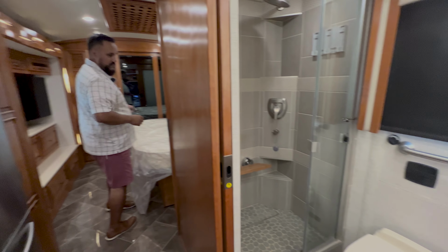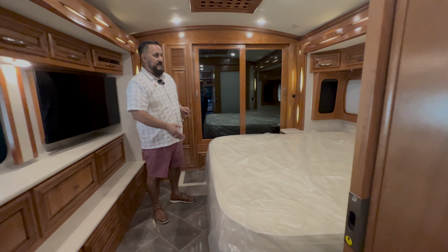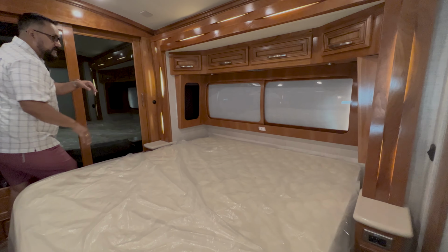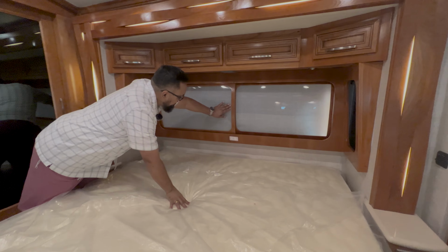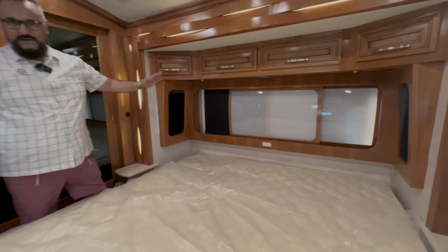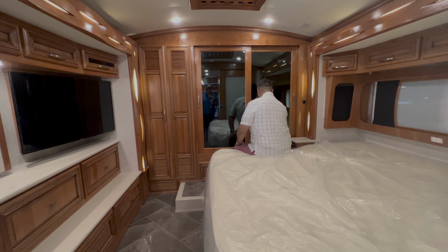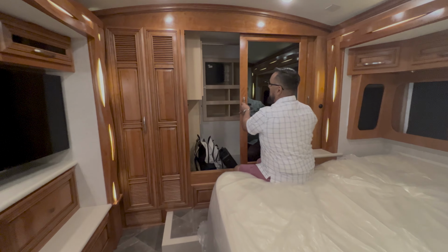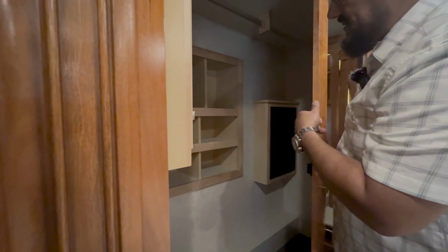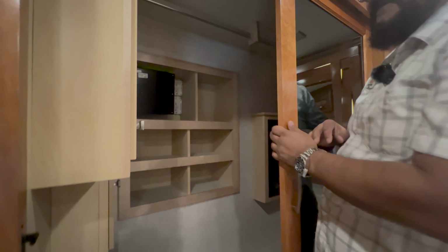Now coming in here to where the paying customer gets to stay, you do have your king bed, and I love this little overhead that they got here. This will slide open, so if you do want to get to the window, now I've got the shade down right now because it's pretty hot out, and you do have a really nice closet here. You got your little space back there for shoes. It does come with a safe.